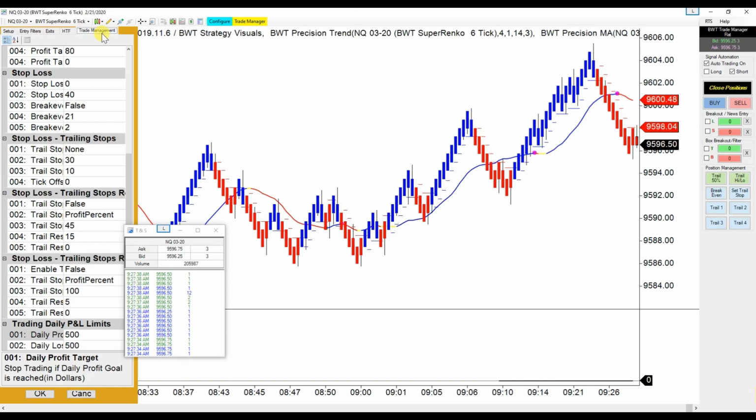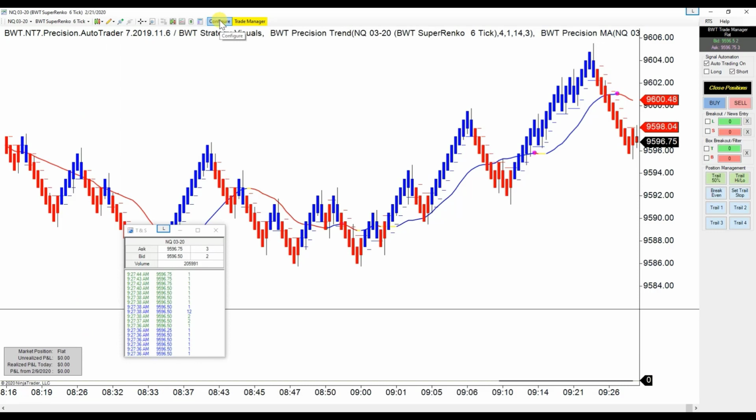Looking for a confirmation short a few minutes before the open, with the idea that 95.95 is not going to hold and they should move toward 95.30.